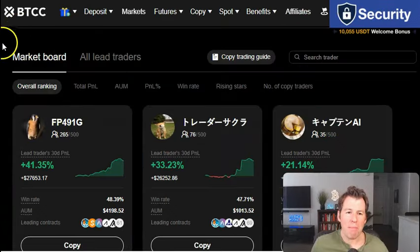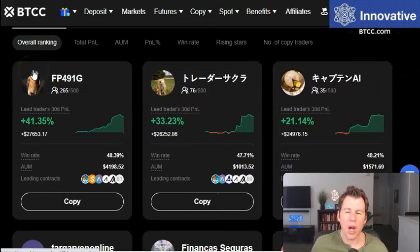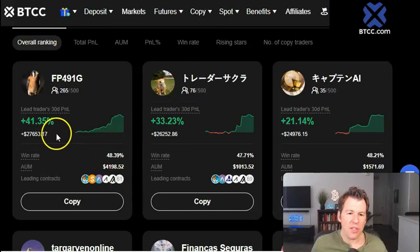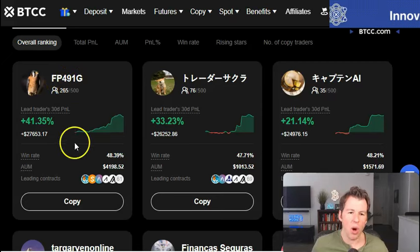First, I'm going to sort by market board at the top left as opposed to all lead traders. I like market board because it rolls up each lead trader's stats into one graphical chart right here. It's just easier to visualize. So first, let's look at number one in the overall ranking, a guy named FPG 491G.